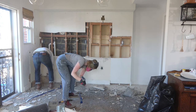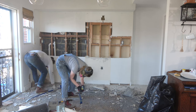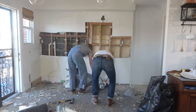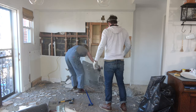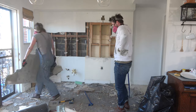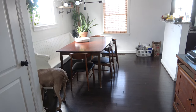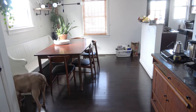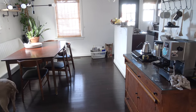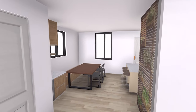And the final thing to make this space more cohesive, and why we were ripping up the tile in the kitchen, was my brother hired a company to come in and replace the tile floors with new wood floors to match the rest of the floors on the first level. And originally the floors on this level were stained and finished to be really, really dark. So this company was going to come in and sand them all down and refinish them to be much lighter.